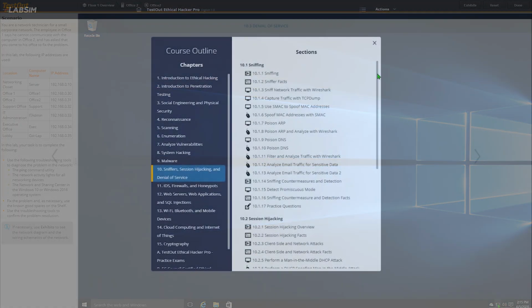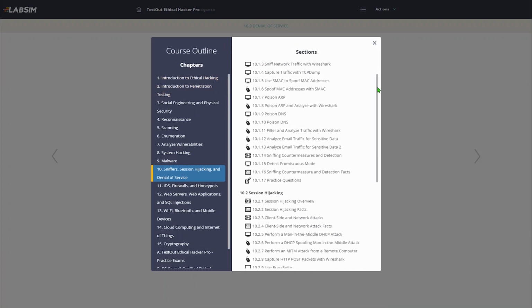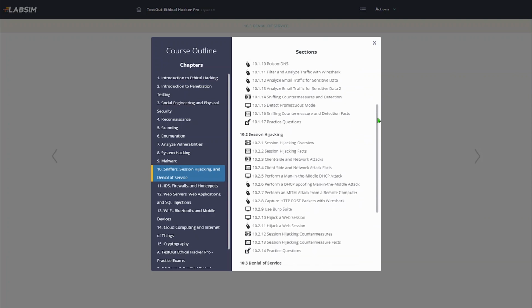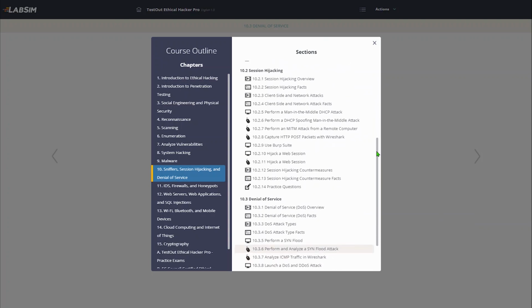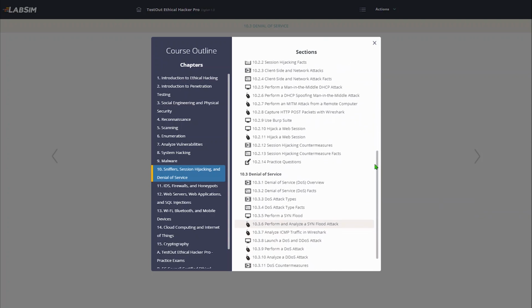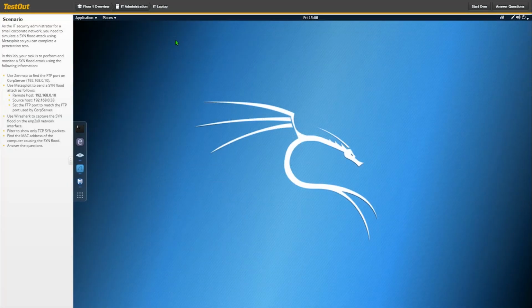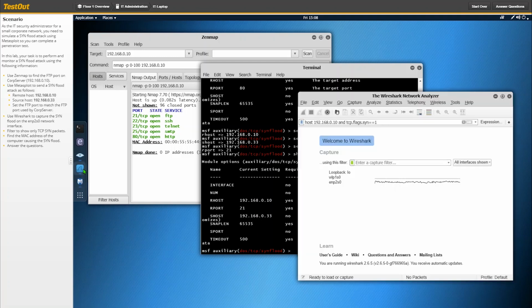In TestOut Security Pro and Ethical Hacker Pro, we cover many of the trending technologies that are used in cybersecurity. Students gain valuable hands-on learning in a safe and secure environment that does not allow harm to computers or networks. We provide over 50 software tools to provide students with relevant experience. In this Ethical Hacker Lab, we're utilizing multiple software tools on the Kali Linux system. In this case, we're going to be looking at ZenMap, Metasploit, and Wireshark.